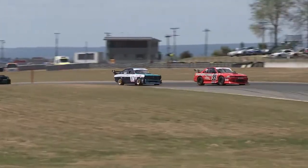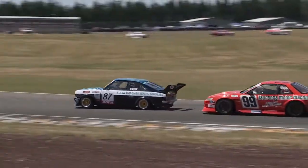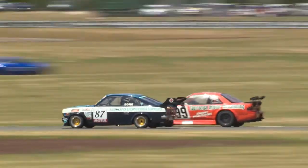Just have a look at that orange car in the background. Very interesting car. That's car number 95, and that is Mark Allen in a Vauxhall Forenza, can you believe? So, well, it's not quite run what you brung. I'm picking that car would probably be an ex-Oscar car from years gone by.